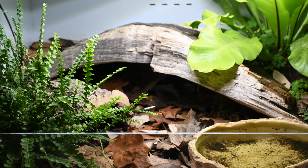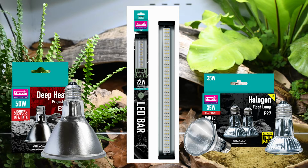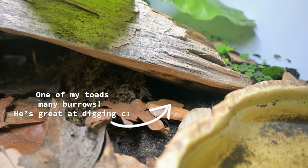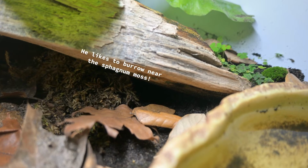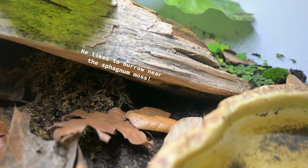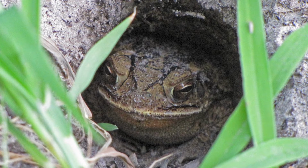To achieve the desired temperature, you can use various heat elements like heat lamps, deep heat projectors, or other lights. If you have live plants in your enclosure, I find that plant LED lights can be enough to warm your enclosure to the correct levels. The only heating element I wouldn't really recommend are heat mats. This is because toads burrow underground for shelter and to escape hot temperatures. If you are providing heat from below, the toad could easily overheat or even burn itself while sitting inside its burrow.